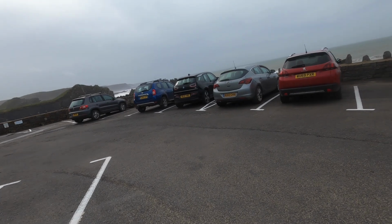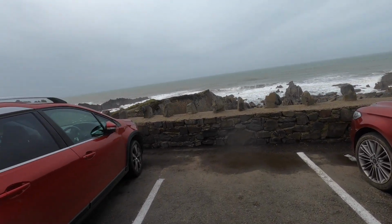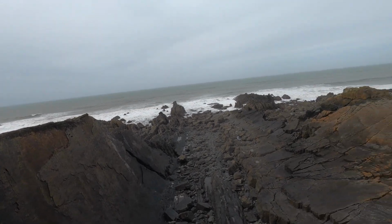So yeah, I'm going to take you just over here. Let's show you where we are. So, Hartland Quay, absolutely splendid place, certainly on a sunny day. We're just about 15 miles up from Bude, about 15 miles down from Bideford.